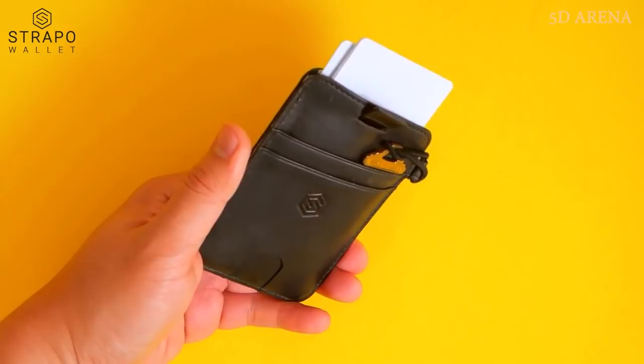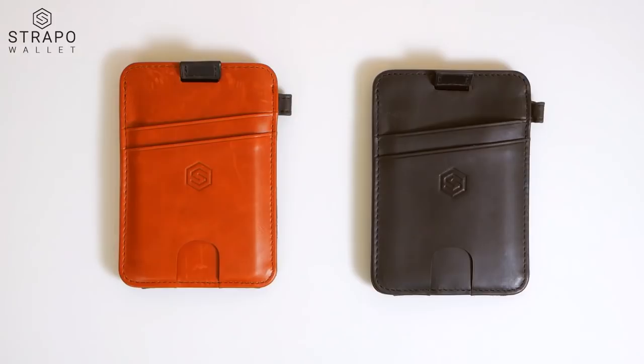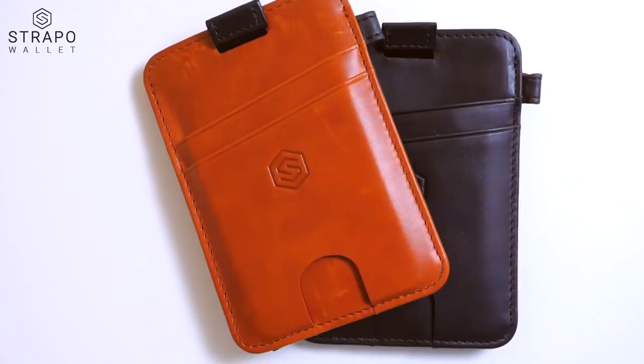Here is why STRAPO is the best minimalist wallet in the market. Expandable strap for maximized storage. Ultra-thin minimalist design. Complete protection against RFID data thieves. Convenient pull-out strap. Attach your key to the wallet. High-quality smooth leather, both soft and durable. STRAPO is the next level of wallet quality and functionality. Protect your wallet, protect your life.